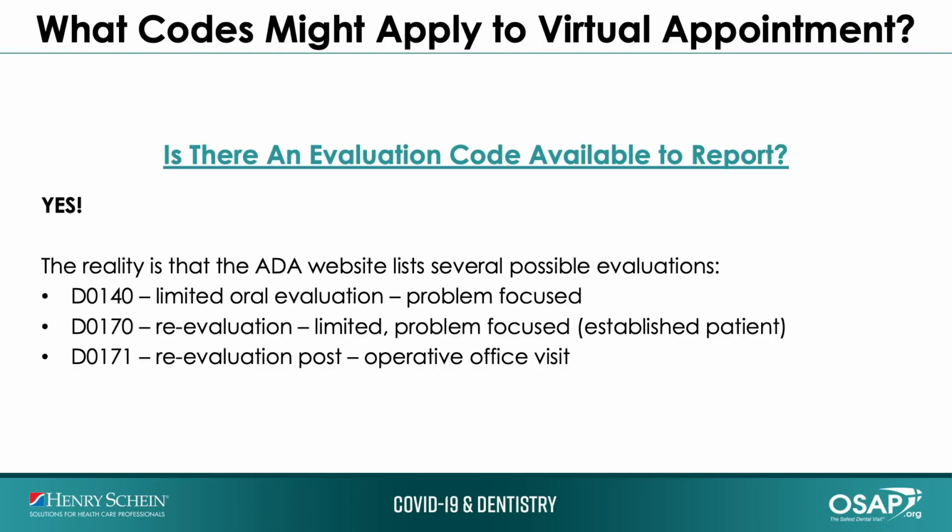So I did want to show you, though, because there's confusion out there, there are several codes that could apply, but there's one code that I'm going to call the winner. And the winner is code D0140.